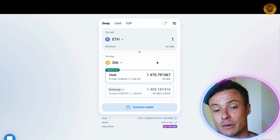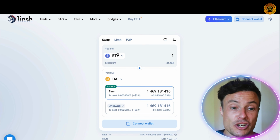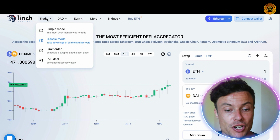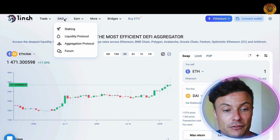where you can see that you would save $1.29 by swapping 1 Ethereum into DAI, and depending on what you're changing, you can probably make some significant savings. Now clicking into classic mode, then it becomes a bit more complex, where you can see the charts, etc. And then you've got opportunities to use limit orders and various other features through here.